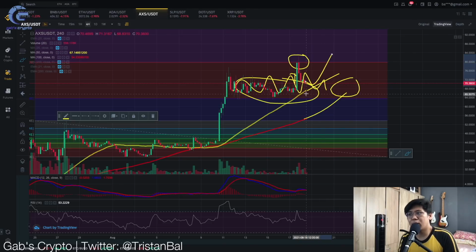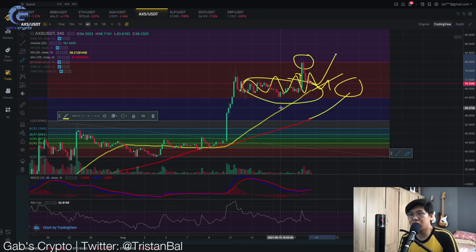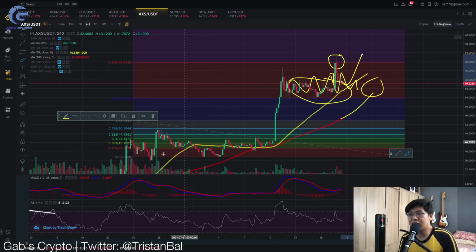So right now, what you can look at is the 100 moving average and the 50 moving average. If you look at past data, we also get these kinds of false pumps. So it's possible that this is another example of a false pump that happened to Axie Infinity. So don't expect it to just keep going to the moon all the time. Many of you are saying Axie Infinity is going to the moon. Well, I highly suggest you look at the data closely, because you can be misled if you think it's pumping when in fact the data is telling you otherwise, because we still have resistances that we're following.